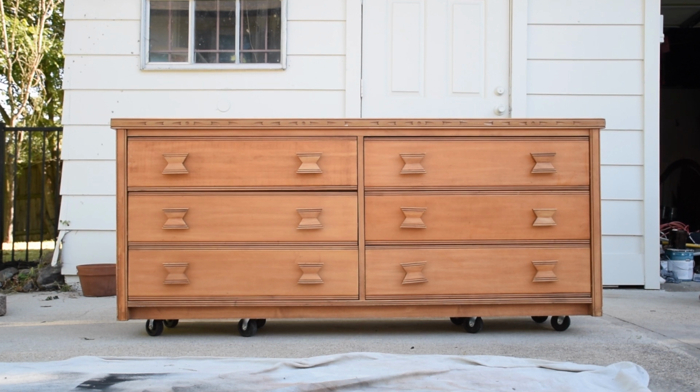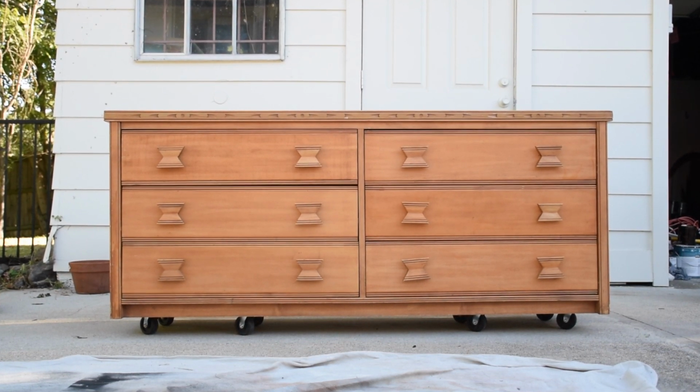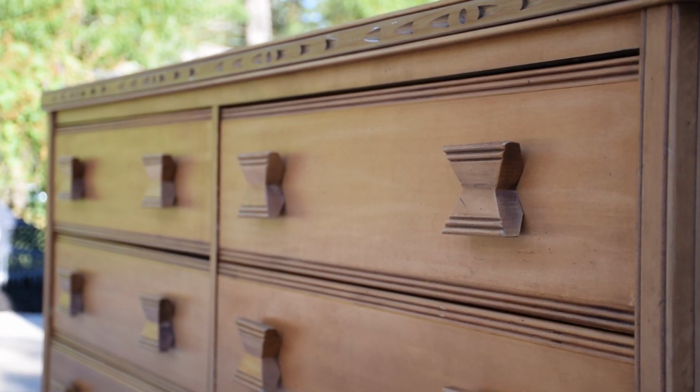Hey everyone, welcome back. It's Dean and Andrea, and today we're bringing you another furniture flip, and this is easily one of the more unique pieces that Andrea's ever done. Yeah, once again, I found this piece on Facebook Marketplace, and I was really drawn to just the unique features, obviously the really cool pulls on this, and then some of those details around the edges I just thought would be so cool with a fun color on it.